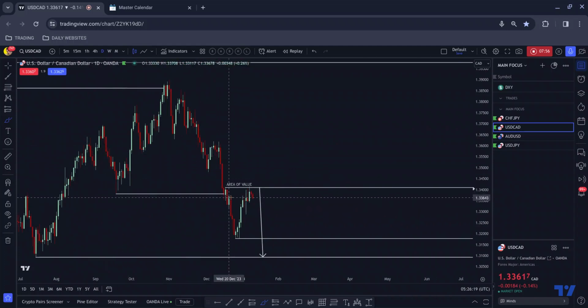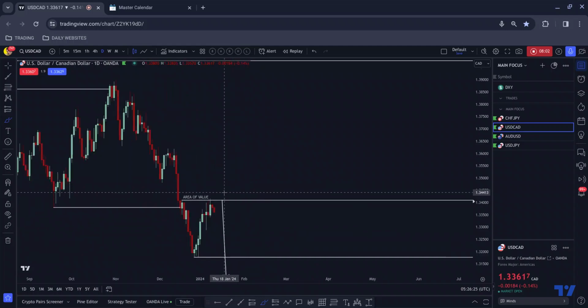So we broke below here. Price left a bit of a footprint. There was an area of consolidation. We did tap into that area, but we tapped into it by way of a bullish wick.